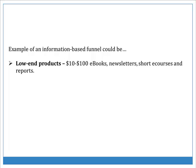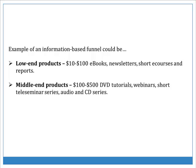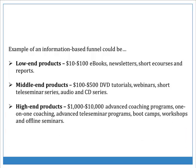Example of an information-based funnel could be low-end products starting from $10 to $100, maybe ebooks, newsletters, short e-courses, reports. $100 is getting a little bit higher end, but $10 to $100, that's a good example of low-end products. Your middle-end products would be $100 to $500, maybe DVD tutorials, webinar courses, short teleseminar series, audio and CD series. So you start moving up into the middle products, and then you get your high-end product, maybe $1,000 to $10,000 or even above. Advanced coaching programs, one-on-one coaching, advanced teleseminar programs, boot camps, workshops, offline seminars. The list just goes on. So that's what your funnel is going to consist of: your low end, and then to your middle end, and then to move them right on up.